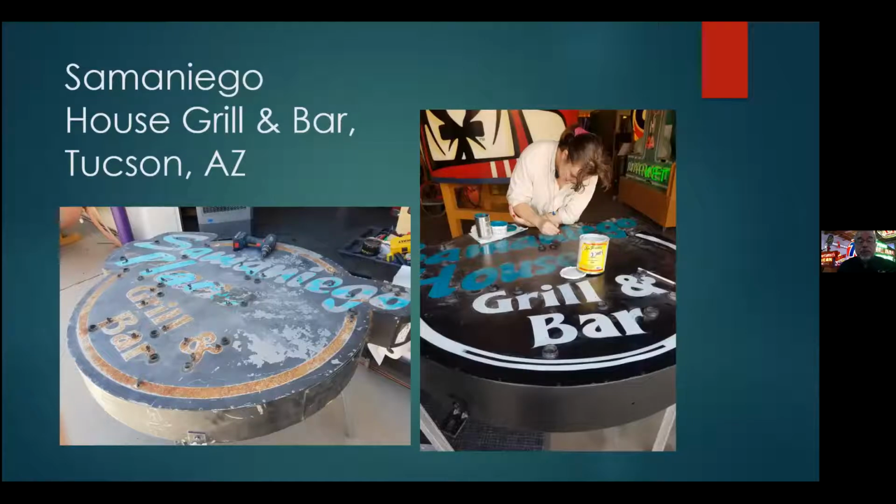Samiengo Grill and Bar. Samiengo Grill and Bar was in a house that was built by a guy named Samiengo, and at a point in the late 70s, early 80s, it was converted into a restaurant. And when we relocated out to Tucson, we'd eaten there many times. This sign I cannot date specifically. The transformers say that it's from about 2000, but also the name was changed from Samiengo House to Samiengo Place.